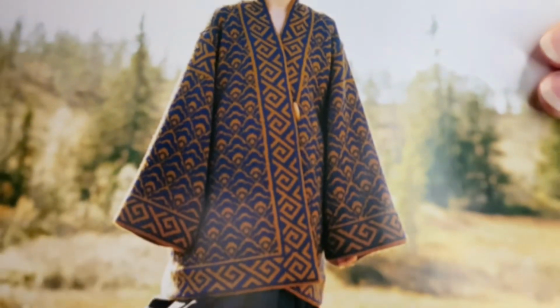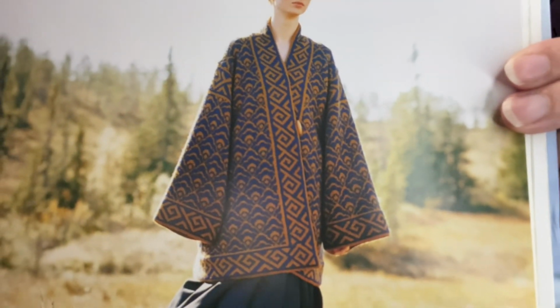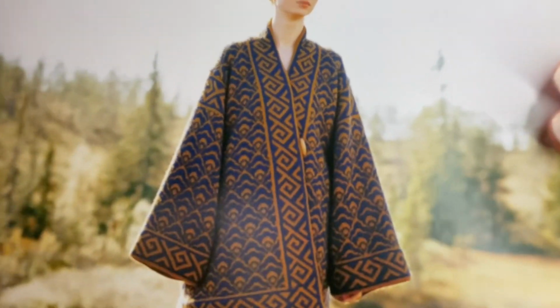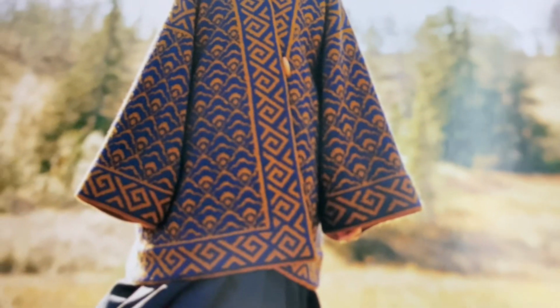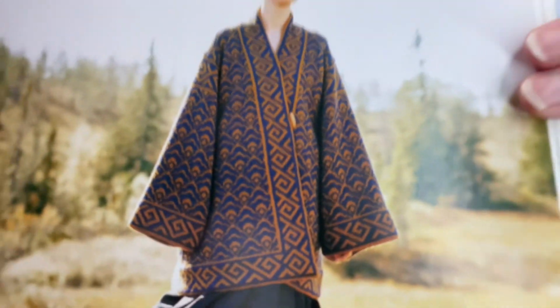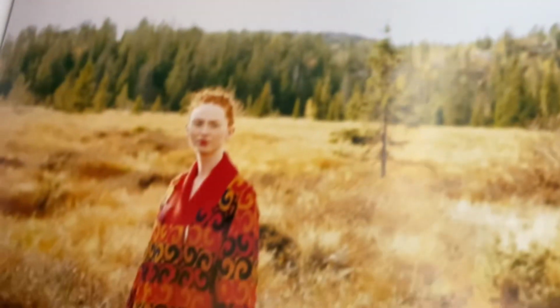I thought this one was a lot of fun too. Look at that. The big kimono style. Can you imagine just being wrapped up in that? Let's get a little closer so you can see how that color plays. Can you imagine being wrapped up in that? What a big hug that would be. That right there, wonderful. Just stunning. So these right here were just so unique to me.